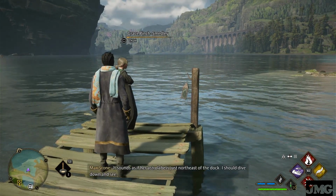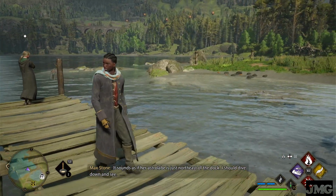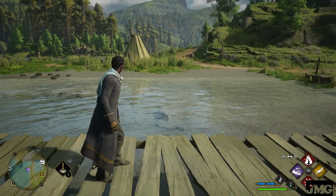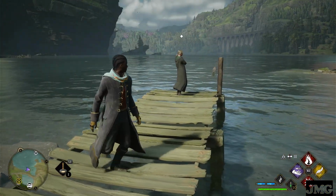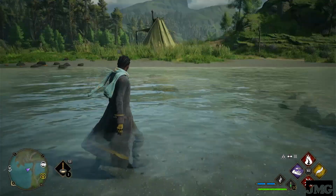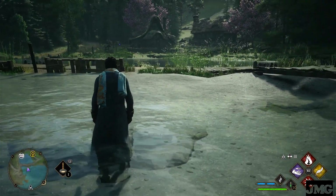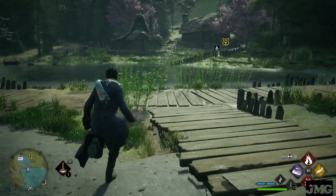It sounds as if her astrolabe is just northeast of the dock. I should dive down and see. Okay, I guess I can swim. Let's see here. We'll find out later. I'm gonna go do Natty's quest. And then we'll swim after that.